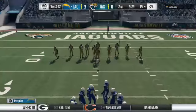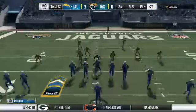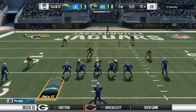The Chargers on third down. They've been good, 3 for 4 thus far. This is third down and 12.